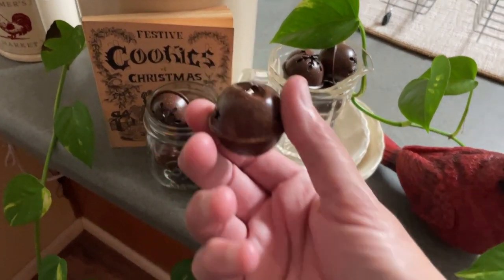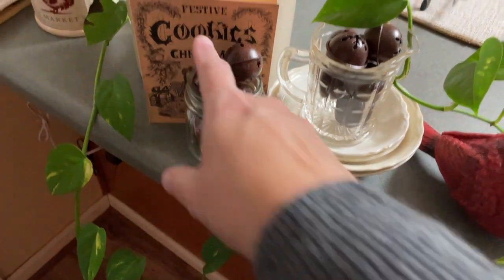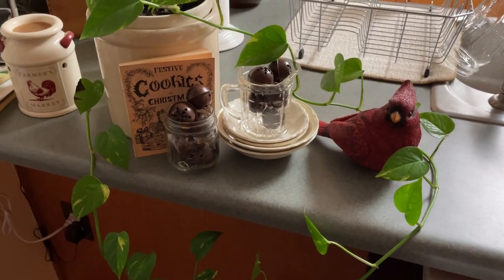These came from Hobby Lobby. They're bells, of course. You can put them on your tree, as you can see. But we just put them here in this little ball jar. And then my cookie Christmas recipe book that I got in an estate sale. So it's one of my favorite vignettes. Isn't too Christmassy.